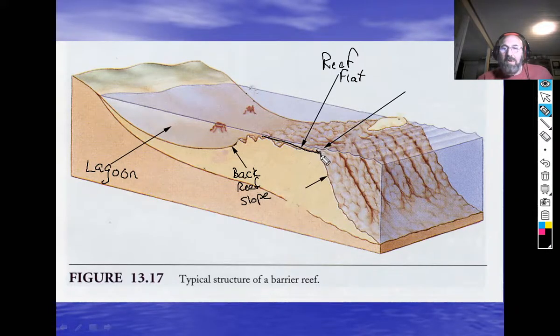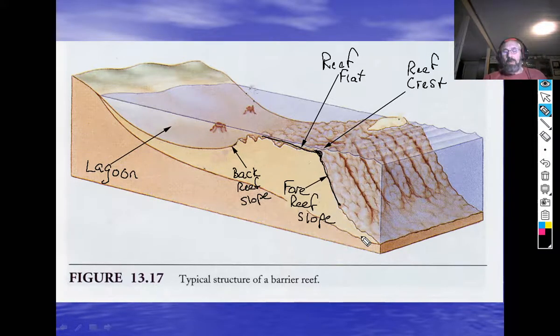You should know by now, this is where it goes from the reef flat down, the reef crest. And then this is the fore reef slope. The fore reef slope means in the front, right? Back reef slope is in the back. So this is out toward the ocean. This is the island. So I think you have to label those in your notes. I'll give you a second. You might want to pause if you're not done and then pick it back up again.